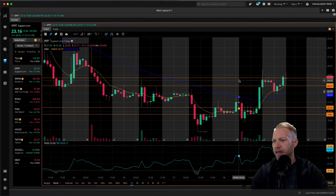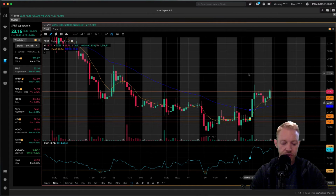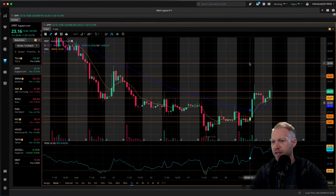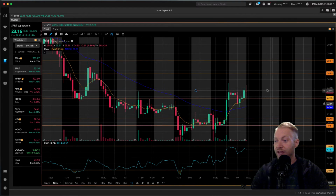Okay, and then if it does hold, and we would really like to see it hold that 2450 area, if it can hold that as a support, we may be able to get a buy off that. And then we're looking at some upside potential into 2665 as some resistance, and then we are hoping for a move up into 28 bucks or so. That would be great.